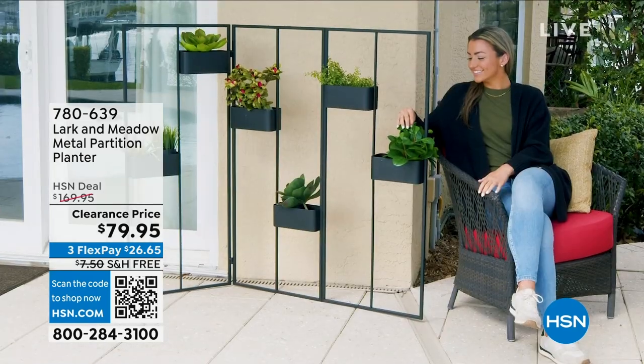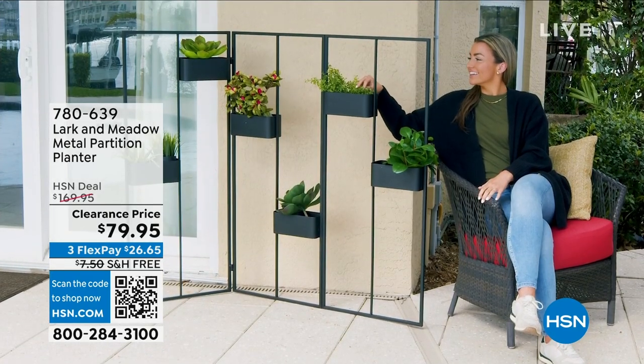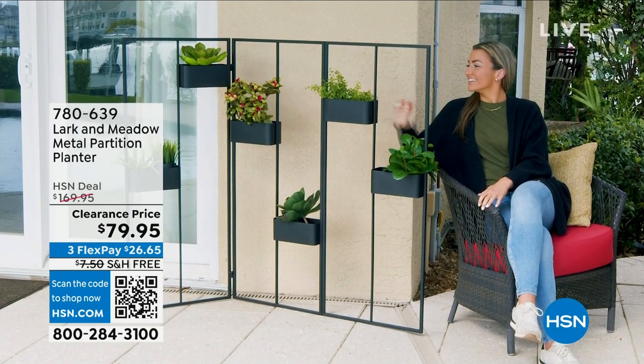If you are in the mood to start thinking about decorating for Halloween, we've got some great things for you. But I will tell you, we've got a great shipping special going on, and when you see clearance prices, you're going to want to perk up, okay? Because we do have lots of them in the next couple of hours.